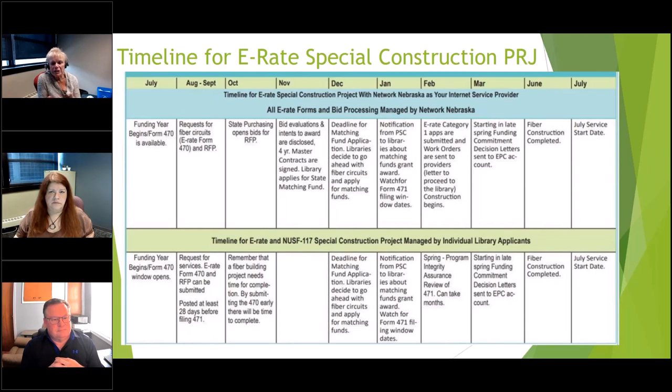If you look at it, this is just the flow of the Network Nebraska process at the top, kind of how they're supposed to flow through if you decide, yes, you want to have Becca add you to the appendix for the RFP that they submit. The timeline below is the library lead one, which would be the one that you would follow as a library director. Again, we would encourage you to do both, because that basically covers the opportunity. If one doesn't come through, you may have an opportunity with the other one to accept a bid. So it's just information for you if you want to consult something to look at.